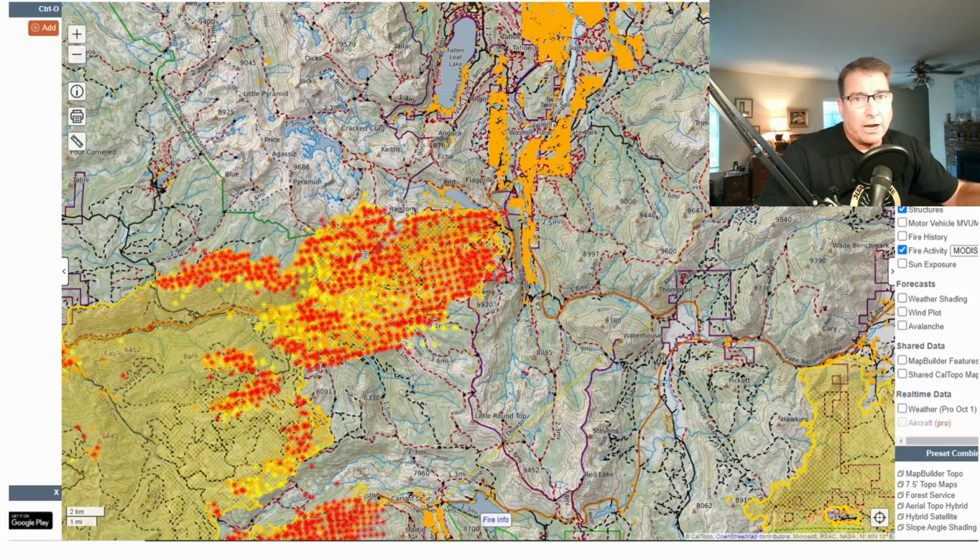And here's a screenshot I took from yesterday, a CalTopo map of the situation with the Caldor fire. And we're going to compare that to today. So yesterday, remember, this portion of the Caldor fire was hung up, so to speak, right at Echo Summit and was about to spot down below Christmas Valley.